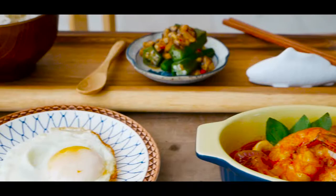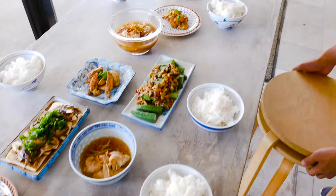So after all the photo shoot and all the waiting, finally we get to taste the food. Just let me show you. Just look at it. Woohoo! My goodness me.